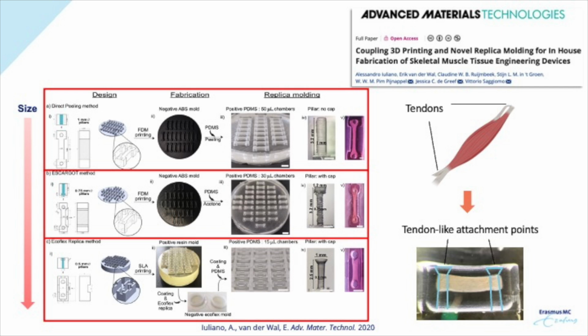So we continued also to make muscles in the laboratory for in vitro testing. And you will not find this publication in PubMed, but this is a more technological journal that we published this work in. And actually here we used a 3D printer to make little chambers where we can grow 3D muscle. So on the right bottom, you can see a few pillars that we use. These are the tendons actually that we recreated using a 3D printer. And between those tendons, we grow 3D muscle tissue.